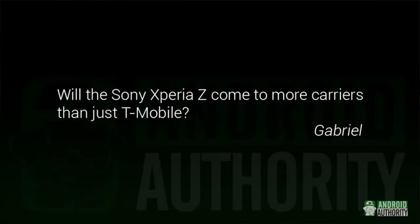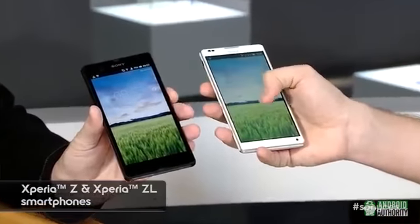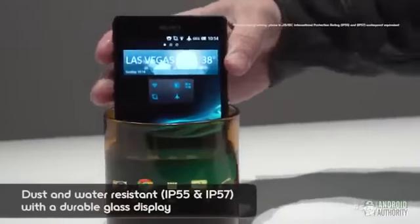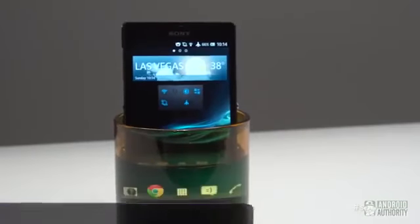Gabriel asks, will the Sony Xperia Z come to more carriers than just T-Mobile? Well, so far the only confirmed carrier is T-Mobile. Whether or not it comes to other carriers will probably depend a lot on how popular it is. If it starts selling really well, you can be sure another carrier will probably pick it up at some point, but who will pick it up is another story. Another GSM carrier is probably your best bet, as then Sony wouldn't have to do any extra work like it would with a CDMA carrier like Verizon or Sprint.